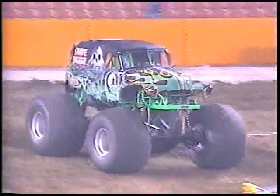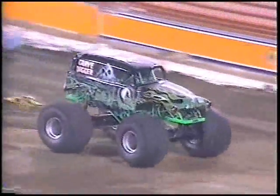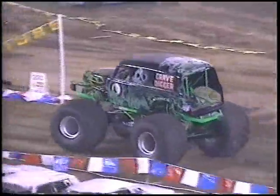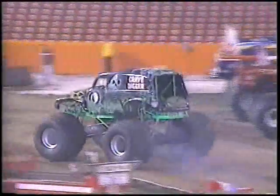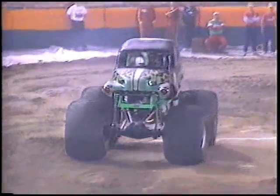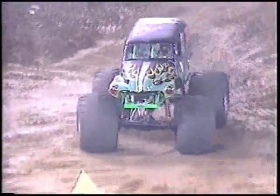Here's Dennis Anderson and the crowd favorite, the Gravedigger. Unbelievable airborne leap. Anderson lands and heads into the first turn. Hard on the throttle, now hard on the brakes as he goes hard, tight left and heads for the finish line. The mark to beat still 21.14.